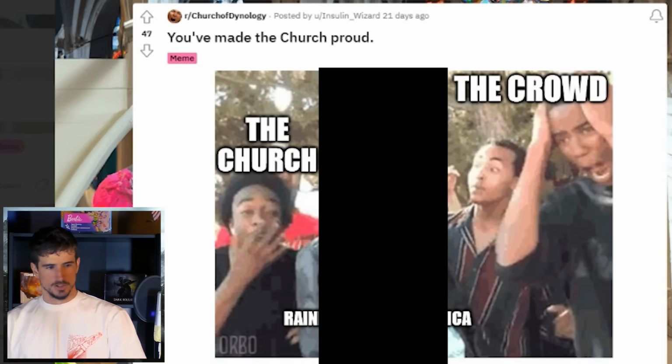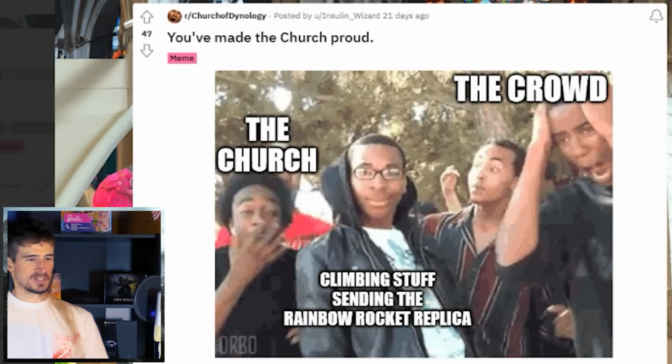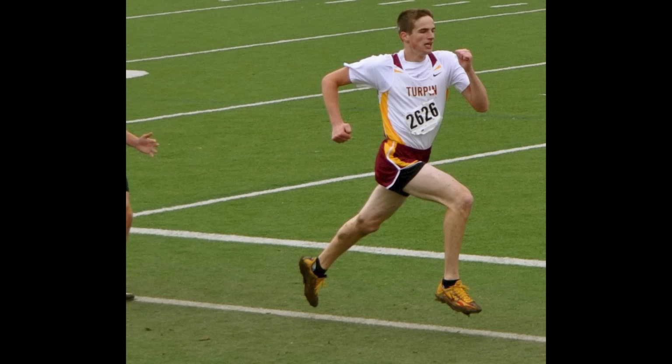The crowd, the church, climbing stuff sending the rainbow rocket replica. Yeah, that was a pretty hype moment, not gonna lie. I've always wanted to try rainbow rockets, so this is the closest I've gotten. And I also never win things, ever. I never get first place. I've gotten first place in the 1 mile in a track meet one time ever, and that's because I missed the varsity meet, so my coach made me go do the JV meet instead, so it doesn't even really count.